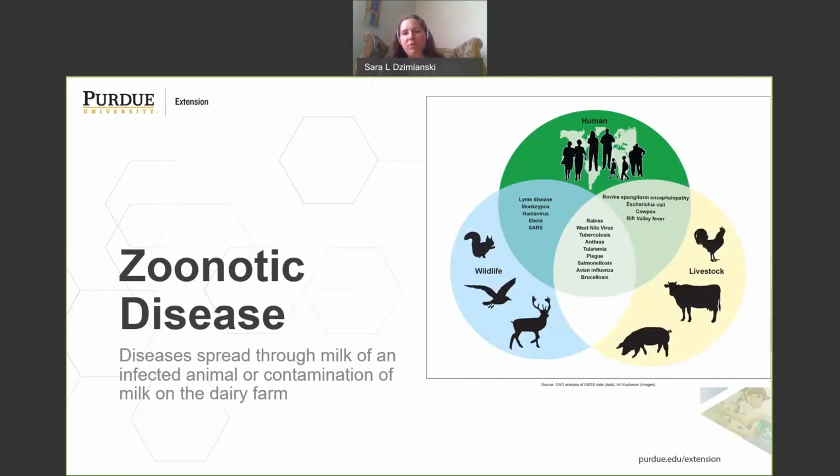But really the big one when it comes to milk safety is zoonotic disease. Zoonotic diseases are diseases that can be spread from animals to humans and vice versa. And when we're looking at milk safety, we're looking specifically at those diseases that can be spread either through the milk of the animal or through contamination of that milk on the dairy farm or in your dairy processing area.